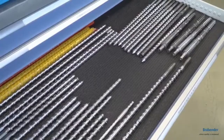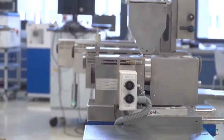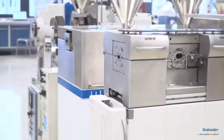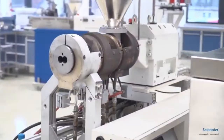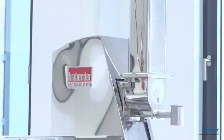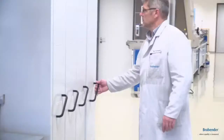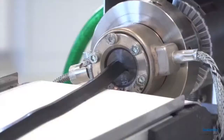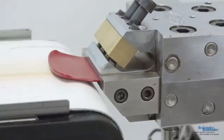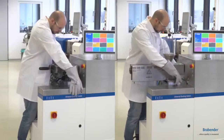Let's start with the extruders. In this part of the lab, you can see several types of single screw extruders we are offering. Our twin screw extruders provide ranges of 12, 20, and 25 mm. On request, we can downscale production lines, including volumetric or gravimetric dosing systems, specific dies, and the required downstream equipment. The extruders are designed as standalone devices or as a modular system, which consists of a torque meter and the attachment.